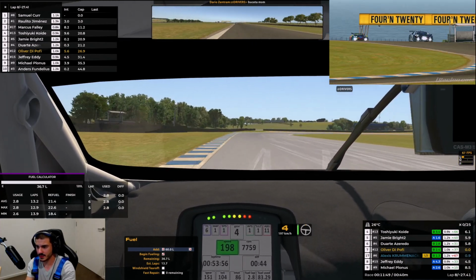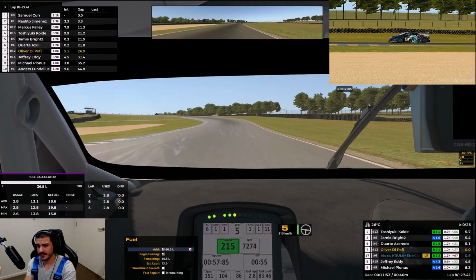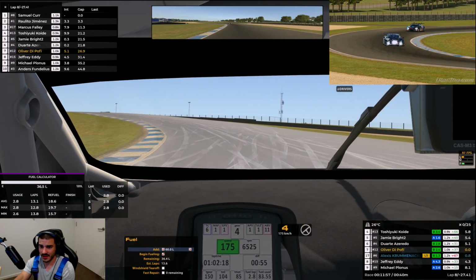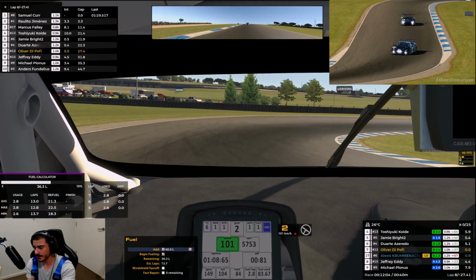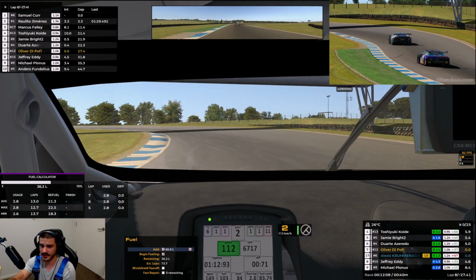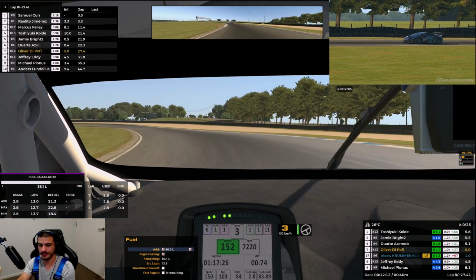The faster guys are doing mid to high 120s around here, so 126s, 127s, 128s even, and then your lower down guys will be doing 30, 31s. Then you have me that will do like a mid-30 and stuff like that. Because that's what I do.